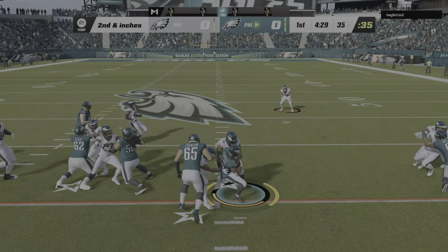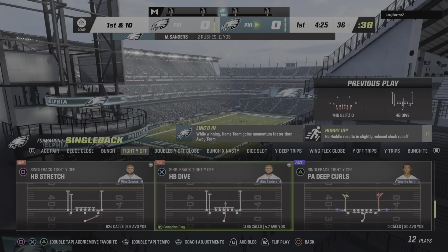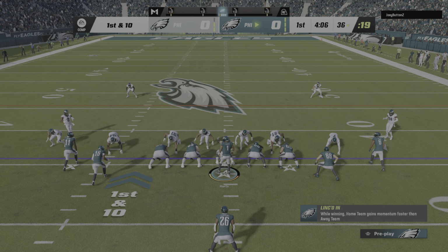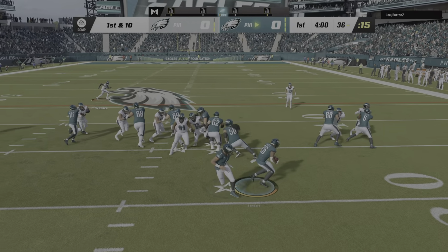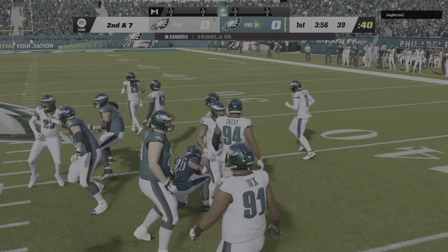Another run here with Sanders. Only a gain of a yard, but that's all they needed. Second and inches is oftentimes an invitation for an offensive coordinator to take a big shot downfield because he feels like he can come back on third down and pick up the first down. And sometimes you just don't want to break tendency. Stay with what you are, stay with who you know, and go get the first down. That's exactly what they did.